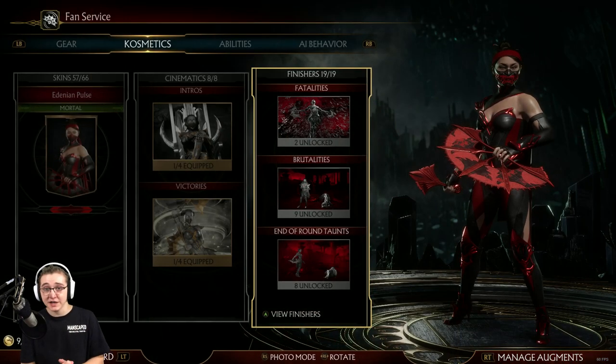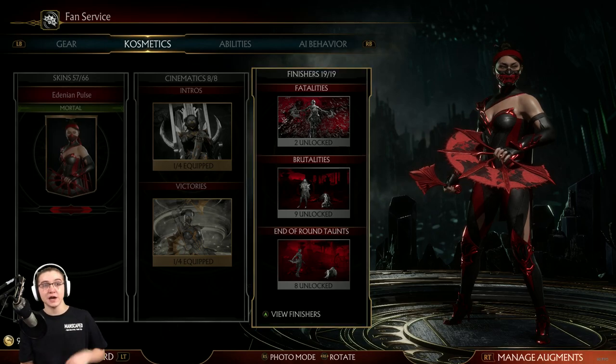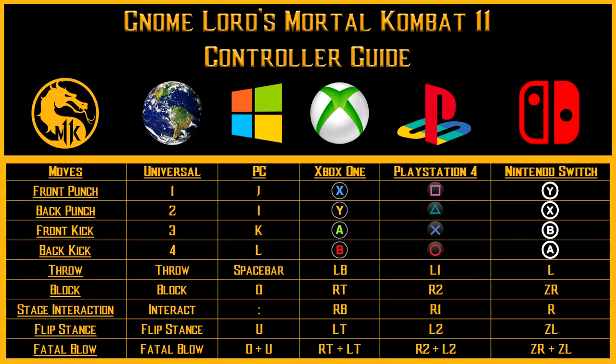Should any of the inputs I say in today's video not entirely make sense, you guys can use this little chart I threw together here, and that'll let you convert anything I say into another platform, pretty much any of the ones that currently host Mortal Kombat 11.